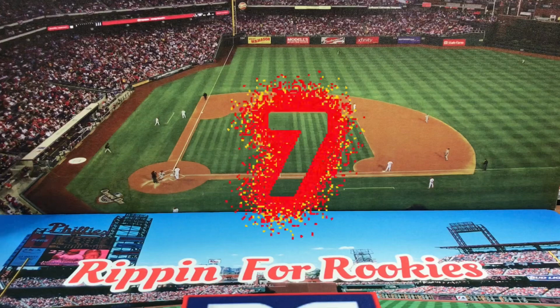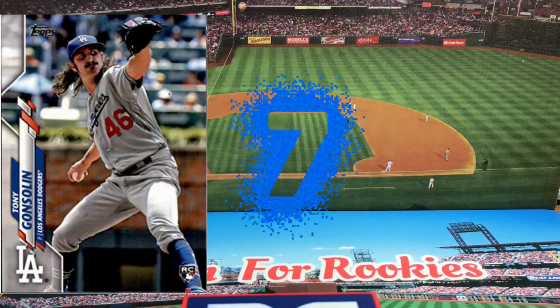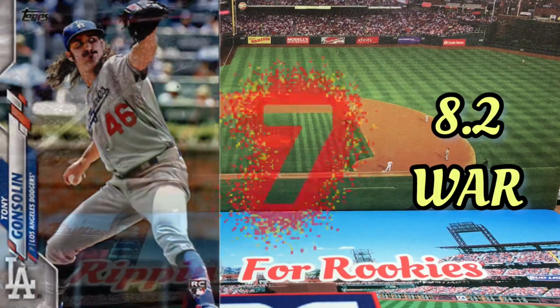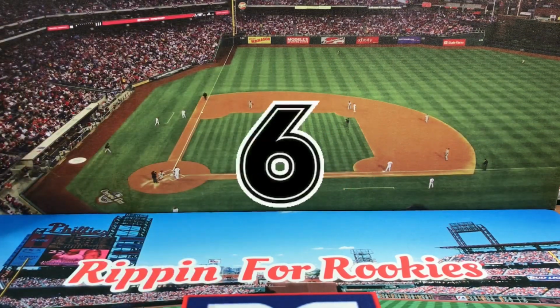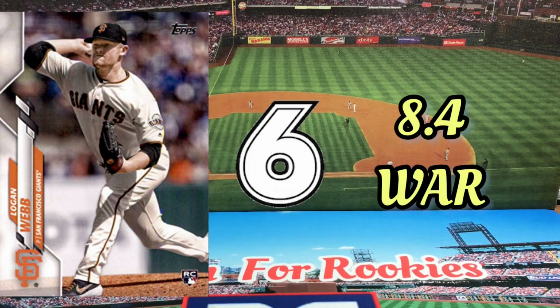Coming in at number 7 from Series 1, Tony Gonsolin from the Los Angeles Dodgers with an 8.2 WAR. Coming in at number 6 from Series 2, Logan Webb of the San Francisco Giants, and he has an 8.4 WAR.